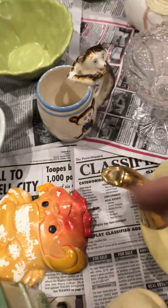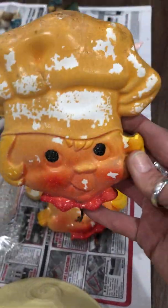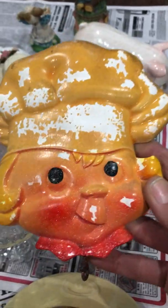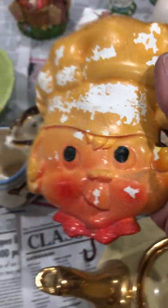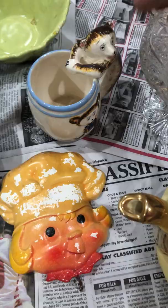And then I don't know what these are. I got 2 of these. It looks like perhaps they hung on the wall. There are no markings on the back, but they look pretty old. Maybe you hung like your dish rag or something on it.